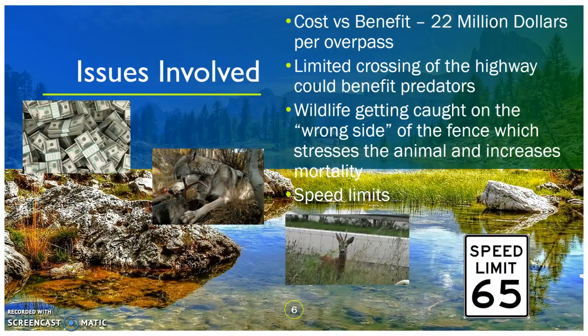Firstly, cost versus benefit. The current estimated cost per overpass in the Island Park corridor is $22 million. This does not include the cost of the fencing, which would have to be installed along the highway. Locals argued that this is not economical. Secondly, the issue of predators. As wildlife corridors funnel the animals into a small crossing, it is argued that this would give opportunity to predators to increase their kills and would hurt the big game population.